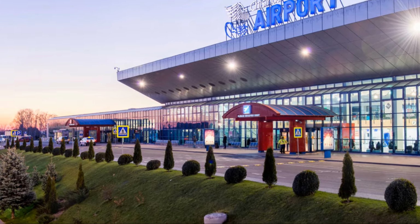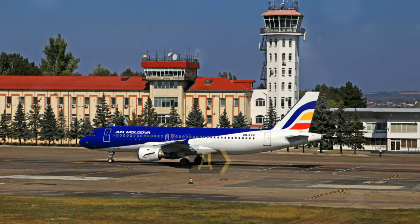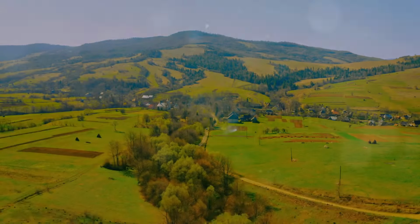Adding a touch of modernity, the nation's primary gateway to the skies is Chisinau International Airport, a hub that connects the capital to the world.